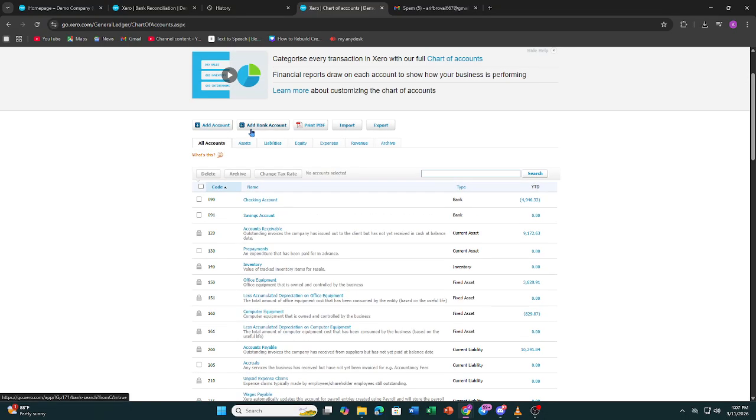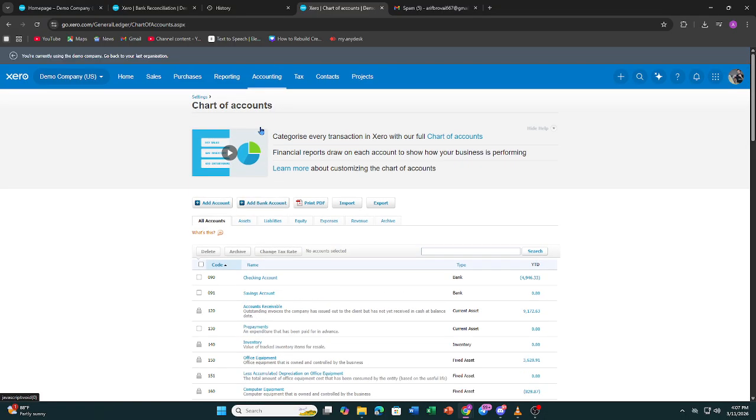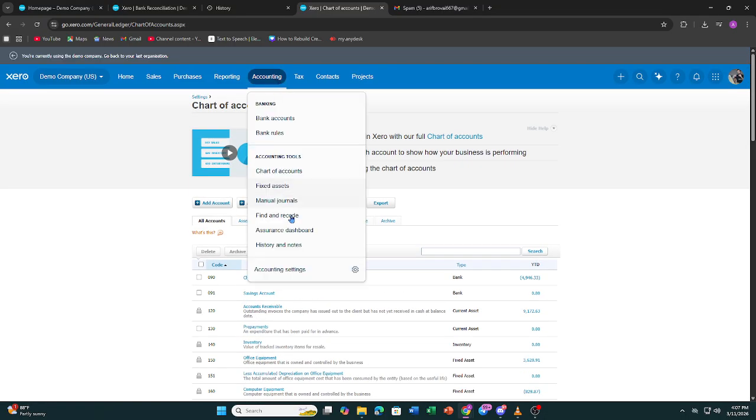And that's it. Most Xero email notification problems can be fixed by checking your notification settings, verifying your email address, or reviewing your inbox filters.